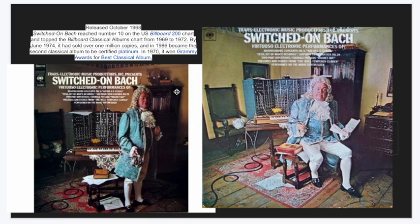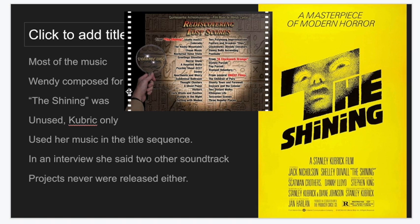At that time, synthesizers might have taken up a whole room. They weren't small and efficient like they are today. And perhaps she was shy and didn't put her own face on the cover of these albums. But she made other albums.